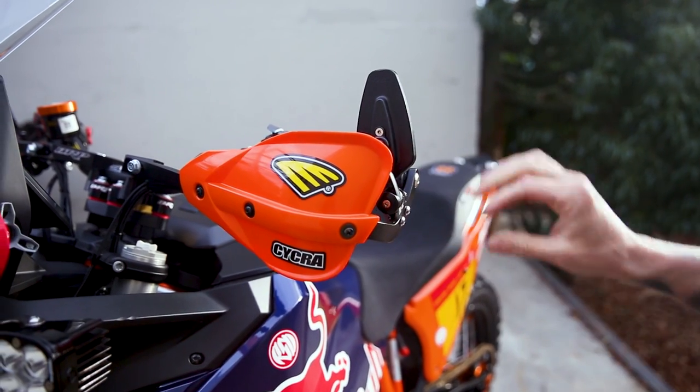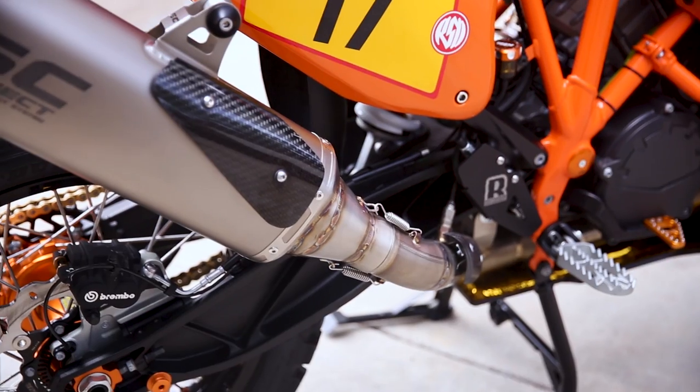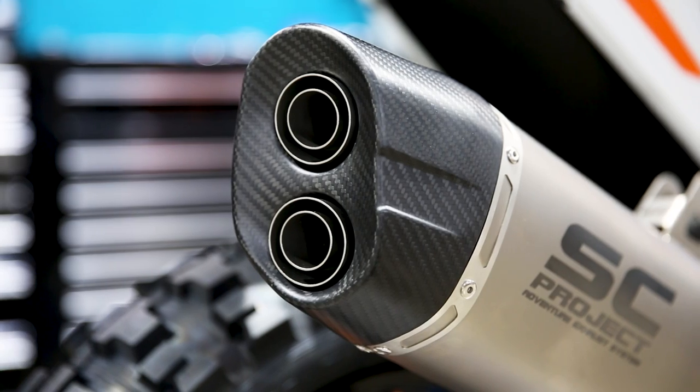So if you hit something out on the trail or drop your bike or whatever, your mirror doesn't just snap off. AXP poly skid plate along with the aero titanium header that came from them as well. We coupled that with an SC Project full titanium muffler, so it's got a full titanium exhaust system.